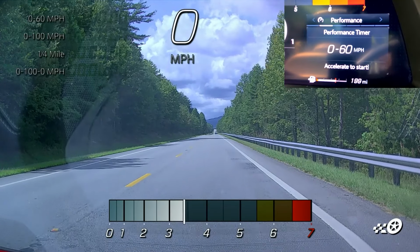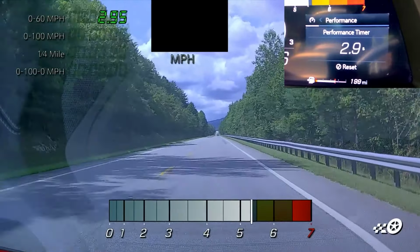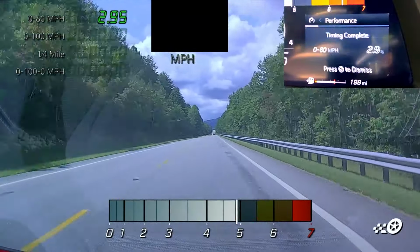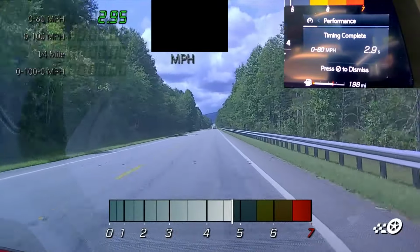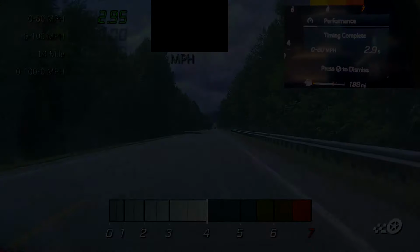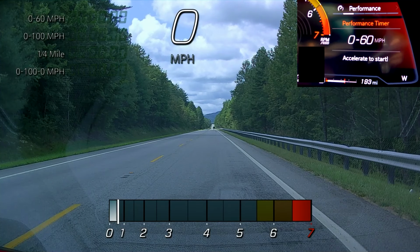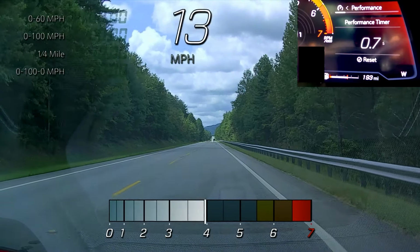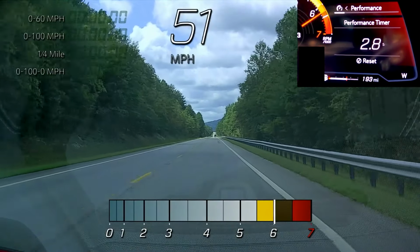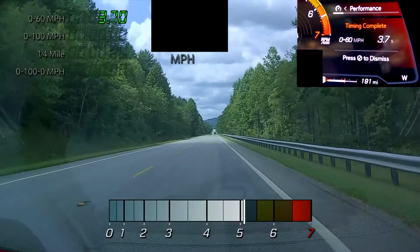I know that there are people online posting 2.7, 2.6 0-60 times. So obviously this car is capable of that, no question about it, but it's going to vary a lot depending on the road conditions, temperature, the amount of weight in the car, whether there's a passenger, how much gas is in the car. A lot of factors go into getting that perfect time, especially when you're talking down to the tenths or hundredths of a second. So I'm really happy to see some of these results, 2.8 seconds, 2.9 consistently with launch control.